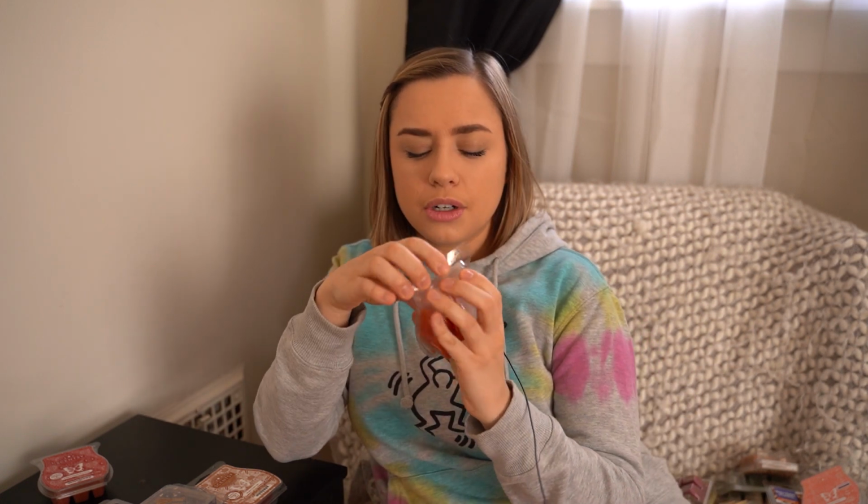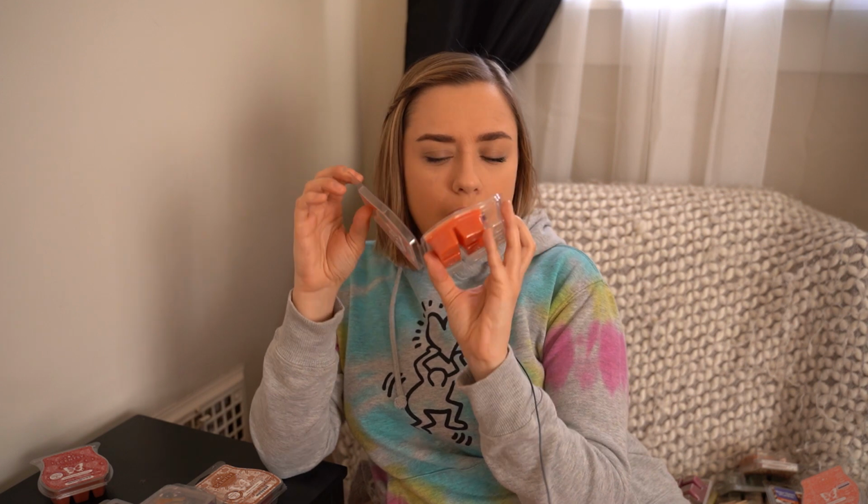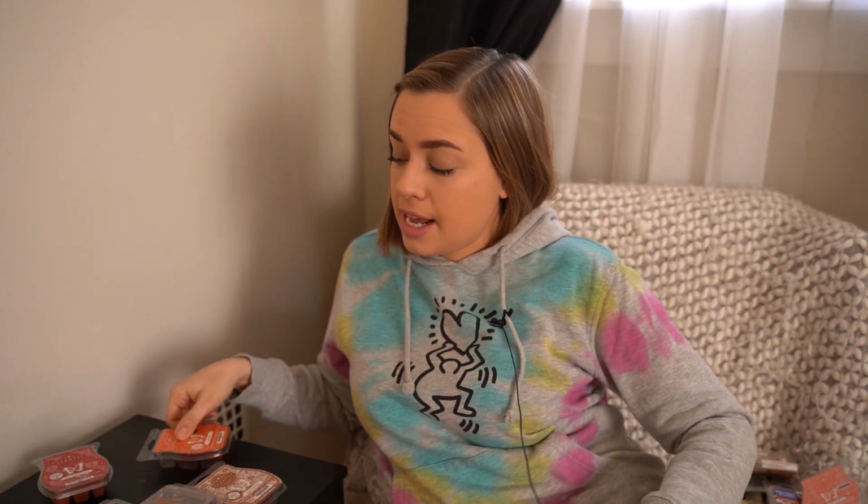I'll list the scent notes for these if I can. Scary Good is just, it feels like there's a little bit more going on in this one that I think is a little bit more interesting for my nose. Also, I think the packaging is a little cuter, which isn't that big of a deal, but for me, sometimes I like that kind of thing.